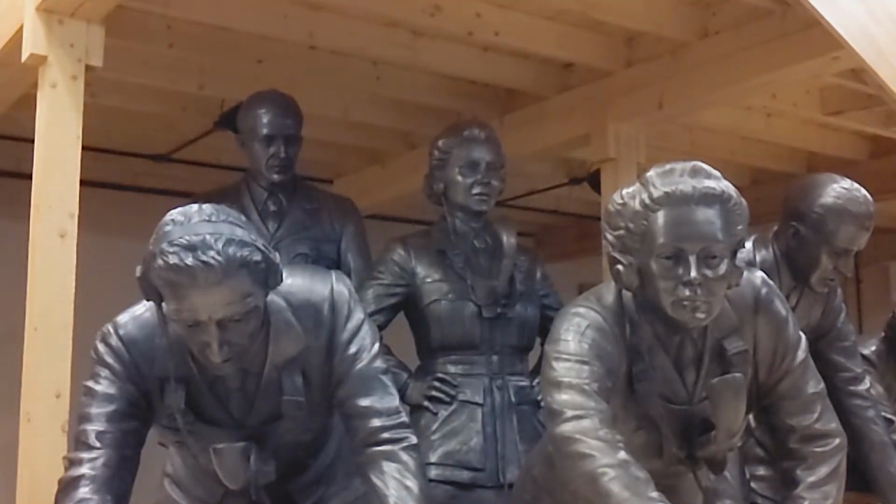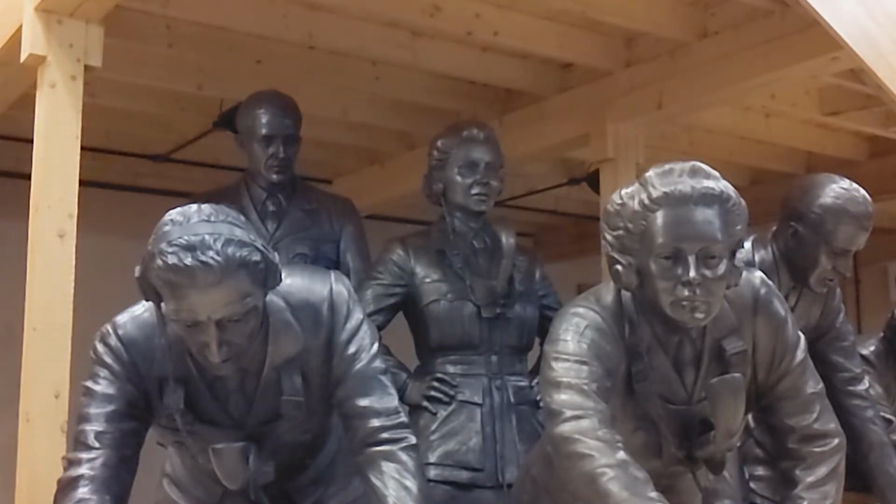Standing with her hands on her hips is Eileen Younghusband. Eileen joined the WAAF in April 1941 after her cousin, a fighter pilot, was killed. She trained as a plotter at the training facility in Leighton Buzzard. Eileen arrived at RAF Bentley Priory in September 1943, working as a filterer with a focus on V2 bombing raids.